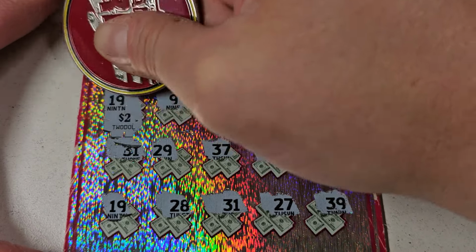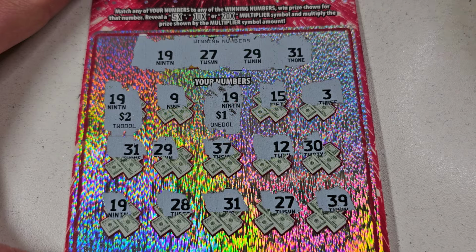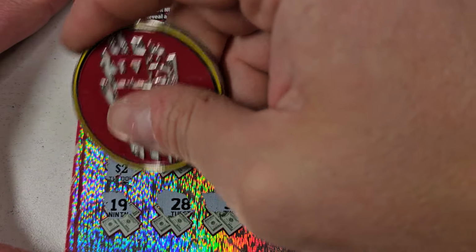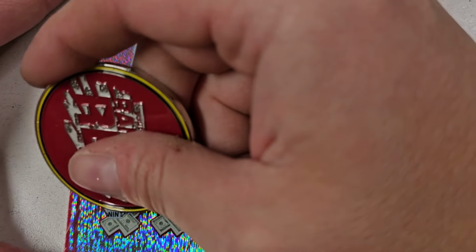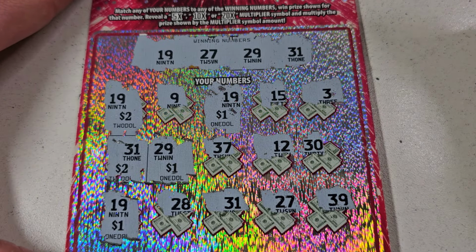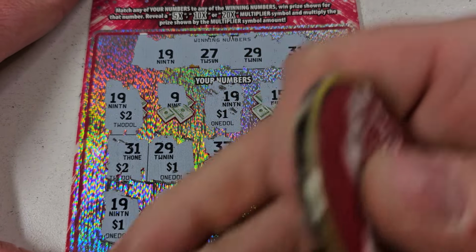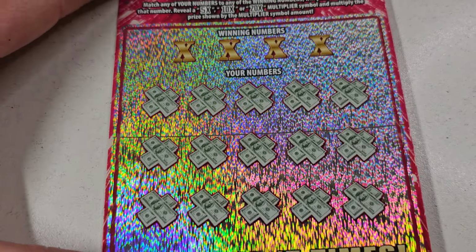19, $2. Another 19, $3. $5. $6, it's gonna be a $10 winner, but we'll take it. $7, $8, $9, $10. Hey, $10 is $10. Out of the $40 session, we got $10 back so far. We'll take it. All right, ticket 001.